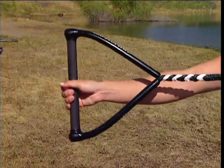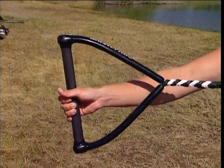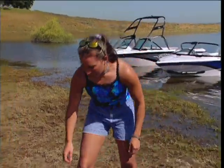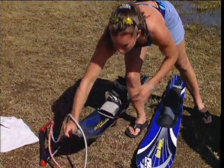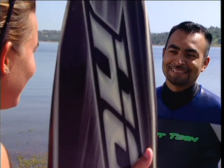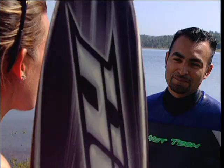Okay, this is the 5-foot handle, and whether you be a pro or a beginner or anybody, you can use this handle. Then once you get to the advanced level, we're gonna stick you on this slalom ski. You gonna be trying this today? Not today. Okay. Well, this is the slalom ski.